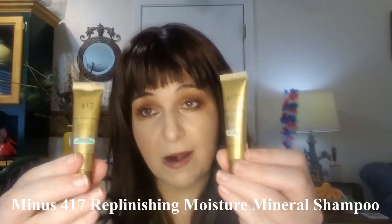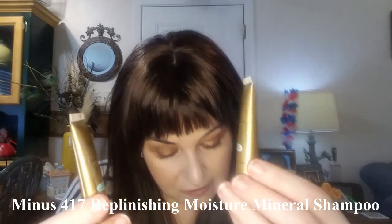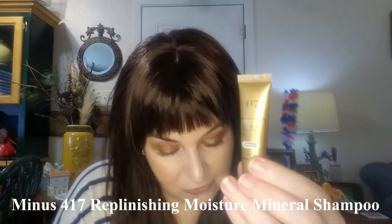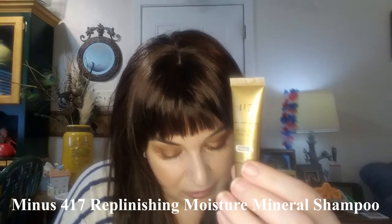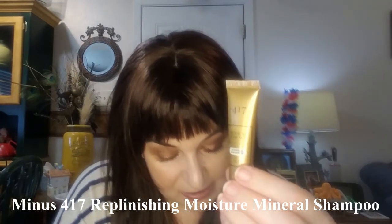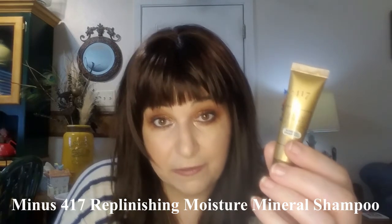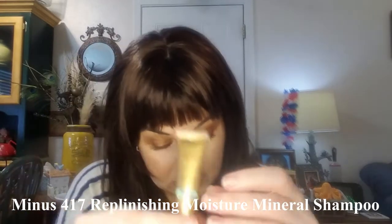And the last two products are a shampoo and a conditioner. They are called Minus 417. The shampoo, it says Replenishing Moisture Mineral Shampoo. This amazing mineral shampoo takes hydration to a new level by helping seal moisture in. Apply shampoo on wet hair, massage into a lather, and rinse thoroughly. Does anybody here not know how to use shampoo? Okay, just letting you know.